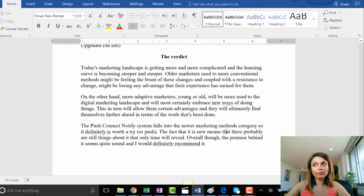You're not being bombarded, hopefully, with a million pop-ups on your site. You land on that site, you get one pop-up, and automatically they catch your attention. Whereas with email marketing, although email marketing is really great, people are bombarded with thousands of emails nowadays, so open rates have decreased, right? So I think this way of marketing is definitely on the forefront and is going to continue to grow. So if you haven't already gotten into Push Connect notifications and using it for your website, I definitely recommend it. All right, so that's my overall review on Push Connect Notify.